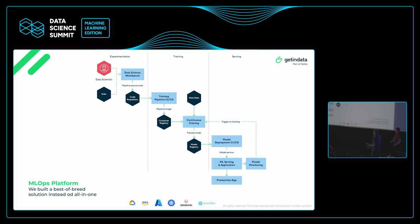For offline serving, we may export the model. For online serving, we may expose some service with model serving, and we just plug this into the production application. But this is not the end, because it's really worth doing one more step: plug model monitoring into that model deployment and monitor model performance metrics in production.